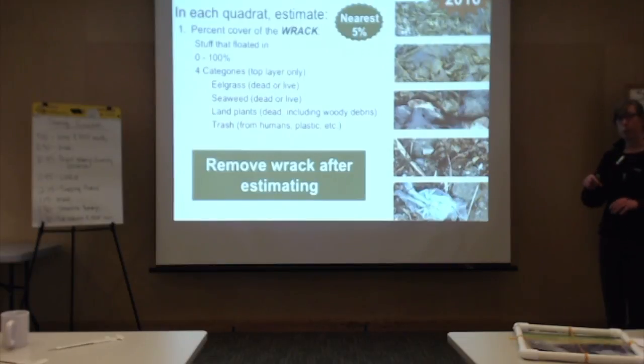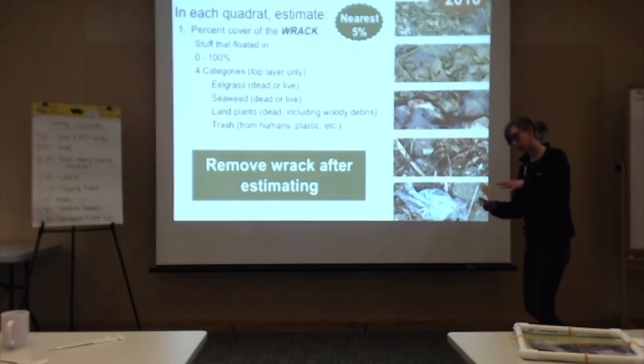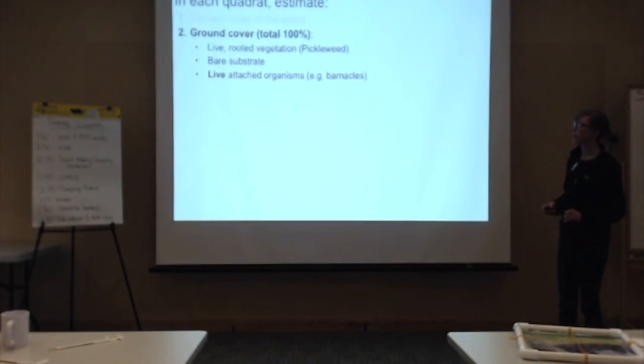Now, even though you don't disturb it while you're looking at the wrack, after you have finished categorizing all the wrack, you want to remove it because we're interested in the habitat that's underneath the wrack. But we want you to do that first, otherwise, if you start trying to figure out what's underneath it, then you move it and you've altered your sample. So remove the wrack, and then we're interested in looking at what the ground is covered by or made up of.